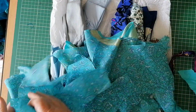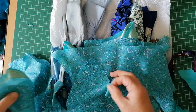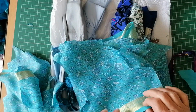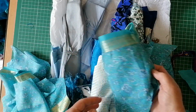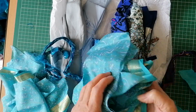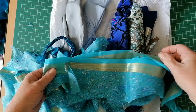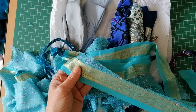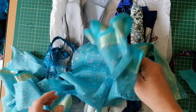Yeah, I've got fun trying to make these into bundles, aren't I? I'll probably be keeping most of it myself, to be fair, but I like to share. Plus, otherwise I get to hoarder status with some fabrics. They're beautiful. They make lovely ties, actually, wouldn't they, and things like that.